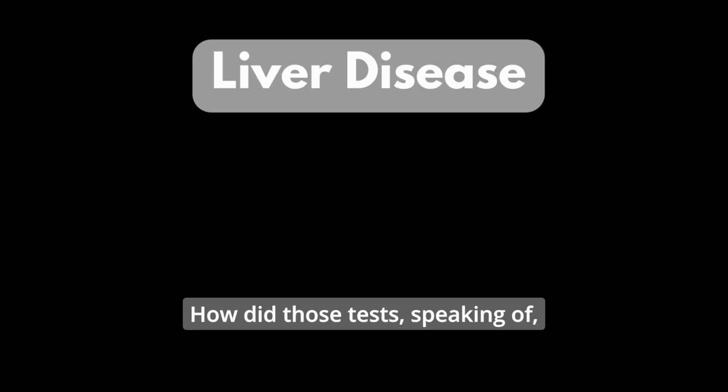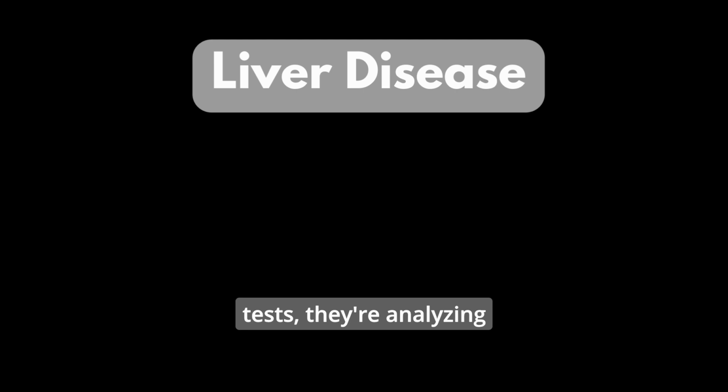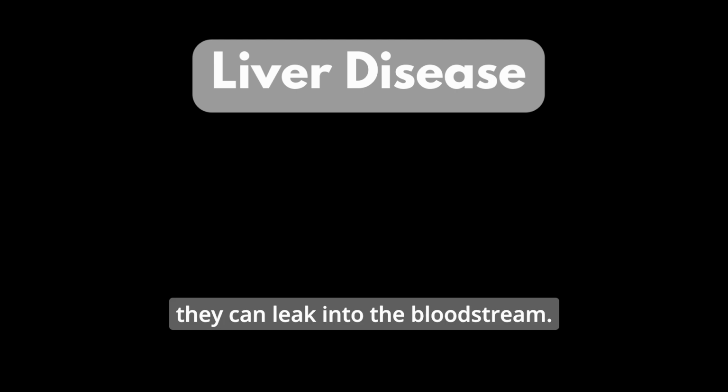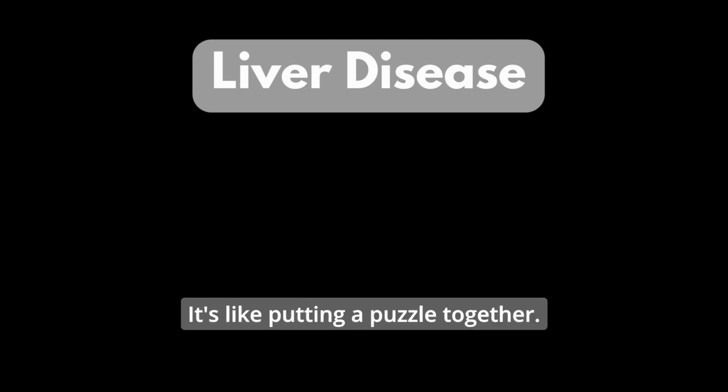How do those tests actually give us a window into how well the liver's working? Those blood tests are analyzing for specific enzymes and proteins. Remember we were talking about the liver being metabolic? Well, these enzymes like AST and ALT are key players in all those processes. And if your liver's damaged, those enzymes can leak into the bloodstream. Elevated levels on those tests are a red flag. So it's not one size fits all; each one's looking for different clues. You got it. It's like putting a puzzle together. Each test gives you a different piece of information.